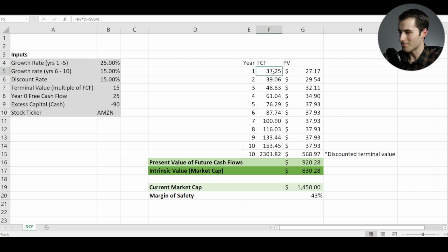When we take the initial cash flow and then multiply it by the growth rate over these years and then discount it appropriately using our discount rate, and then we take the terminal value of the business by multiplying the final year of cash flow by the terminal multiple, that gets you this terminal value right here, and then we discount that as well. We add up all of these things in the G column, and that gets you to $920 billion as the present value of future cash flows, which means when you add the excess cash, or in this case, the sort of excess debt, if you will, that would bring you down to an $830 billion market cap if you assume all of these assumptions will come true.